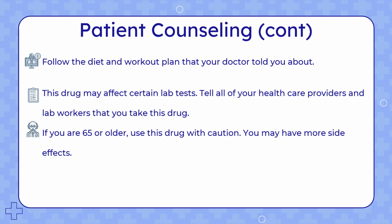These drugs may affect certain lab tests. Therefore, you must tell all of your healthcare providers and lab workers that you take this drug. If you are 65 or older, you must use this drug with caution because you may have more side effects.